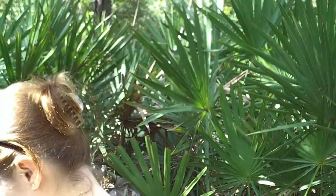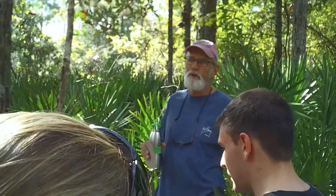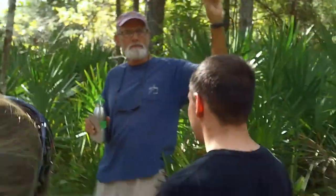Any questions or anything you see you don't know? Gets built on a little less. If there's a high ridge, boy, it's hard to keep development off of that.